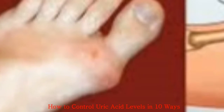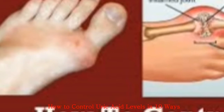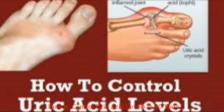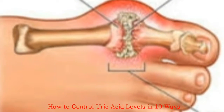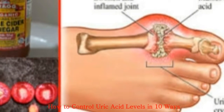Note, do not take this remedy all the time. Also, don't follow this remedy if you suffer from hypertension. People at the age of 60 or even older should not drink more than 3 glasses of this baking soda solution a day. 5. Olive oil.